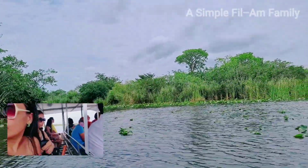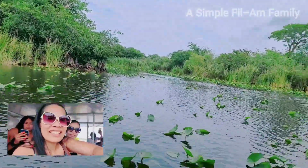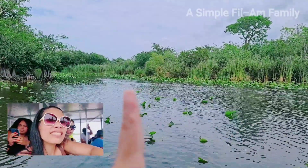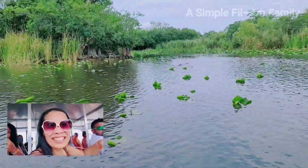Amount of knowledge and still manages to be an apex predator, approaching the boat right there. Guys, you see? That's an alligator right there. Swimming very fast. Coming in hot.